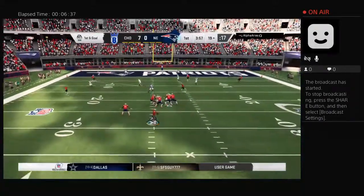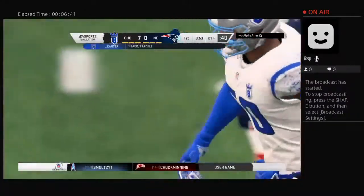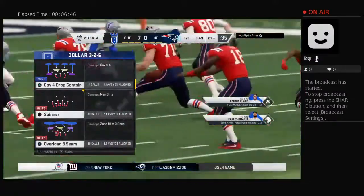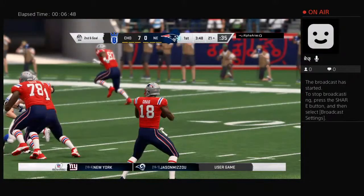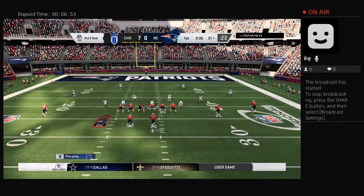From the gun, Craig. And he's not able to get away. Sacked back at the 22. Lorenzo Carter able to take him down. It's a loss of 3. First down, a bit of a disaster, and now on second and goal, back even further.